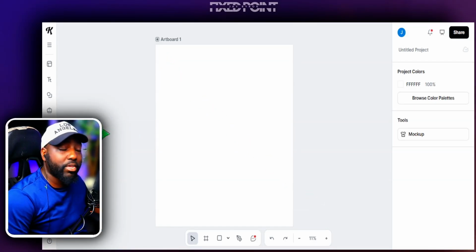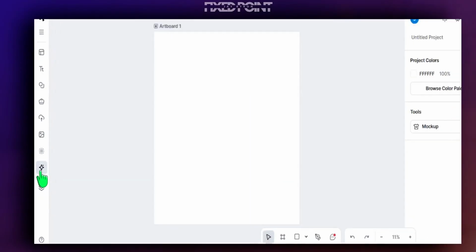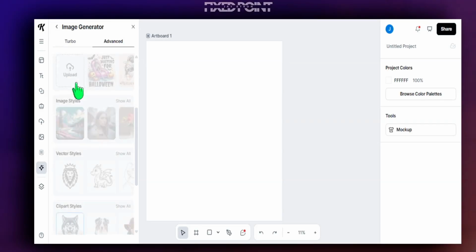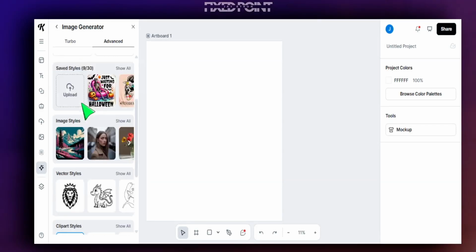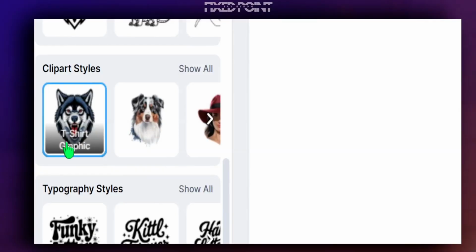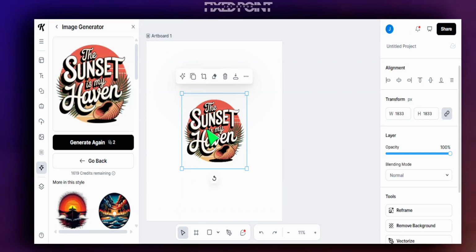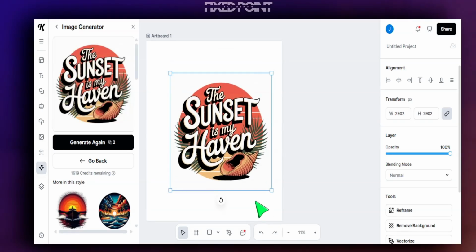We're going to use specifically their AI feature here at the bottom, which is going to allow us to get some creative designs just like this for our sweatshirt design. As you can see, the only thing we got to do here is just put in a prompt, utilize some really good clip art styles, which we're going to focus on a graphic t-shirt, and then we're able to get a very nice design style like you see here, which can be perfect for our design.